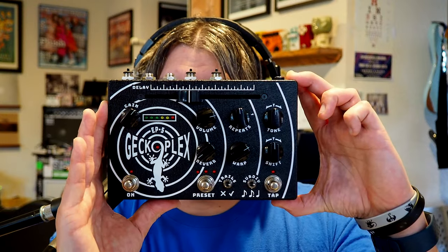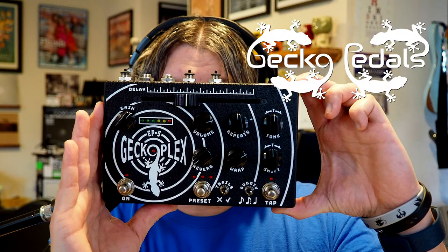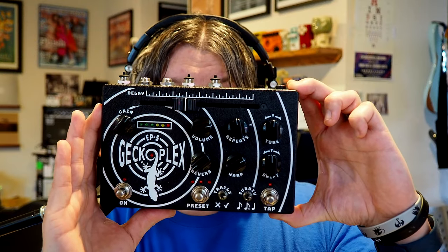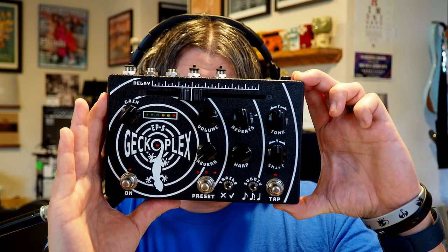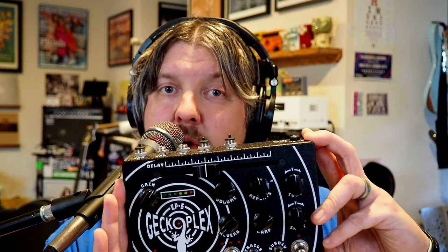Those of you who watch the channel know that delay is probably my favorite effect, and we've got an awesome one in at number 3. This is the Geckoplex EP5 from Gecko Pedals. A modern feature-rich delay, it's inspired by the tape delays from the 60s and 70s. It features an analog FET input preamp gain stage, 2 seconds of delay time, 3 programmable presets, a delay slide control, tap tempo, and much more. Not going to want to miss this one. Let's check it out.